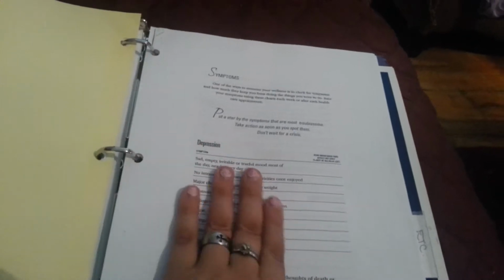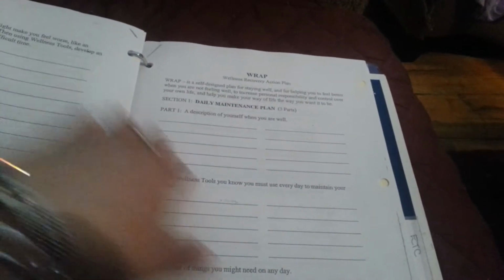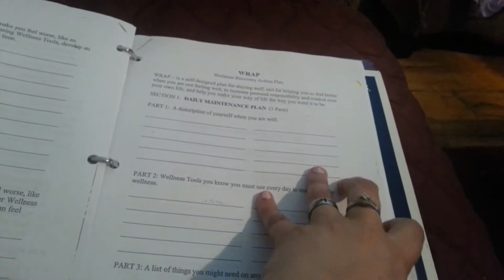This section is the wrap section. And again, I have my wrap plan in the beginning. But these handouts give you a template of the kinds of things that you can write down in your wrap plan, and things like that. This is more stuff that was gone over in group, so this is not a section that you have to necessarily include in your binder.